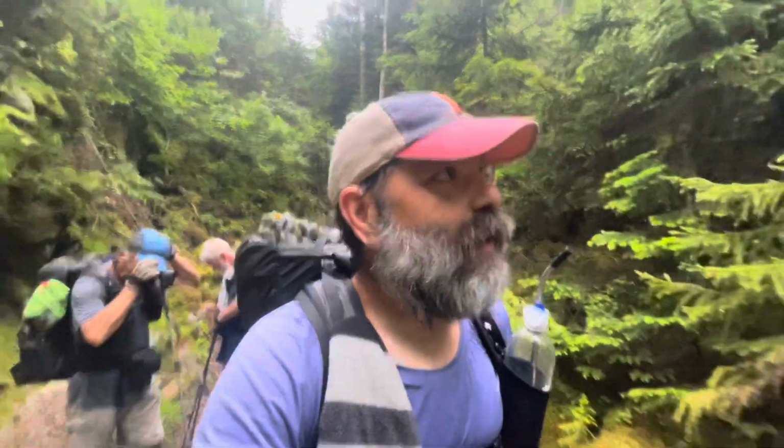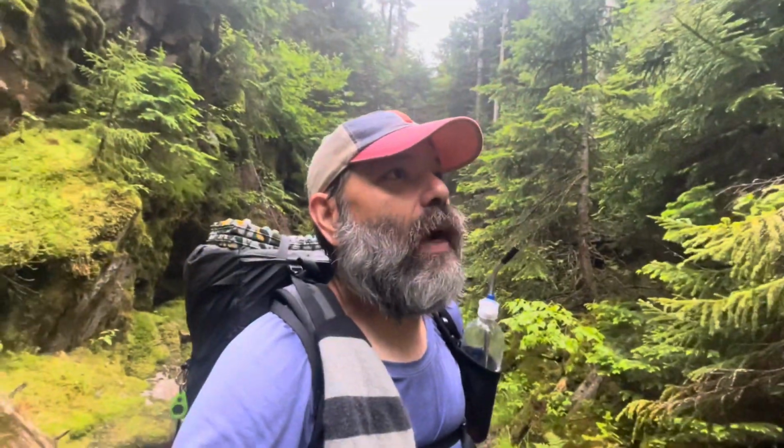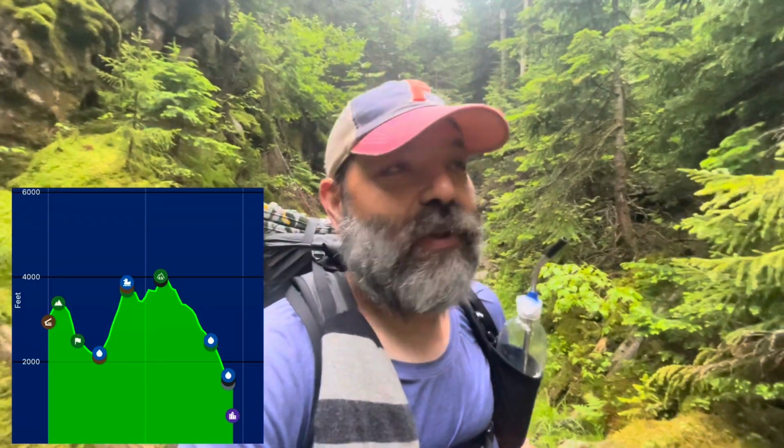So we'll have to see what we get from that. The goal today is to get a couple miles past Grafton Notch, so a total of about 12 miles, I think. We'll have to see how that goes. I'm not going to try and show you the trail while I'm walking, but here's what the trail looks like right now.